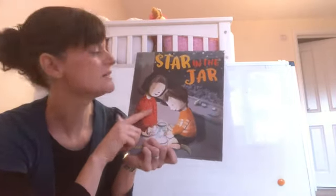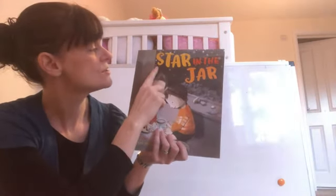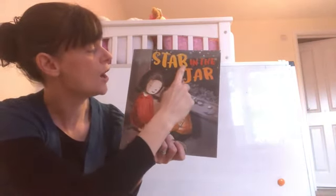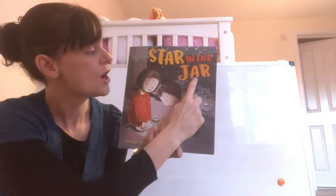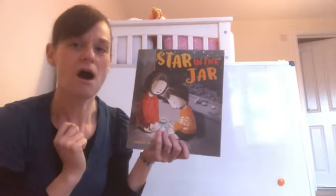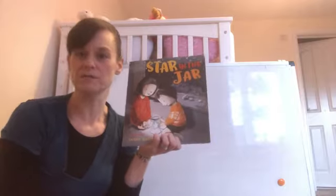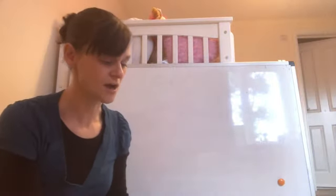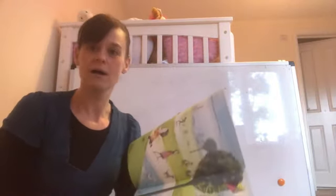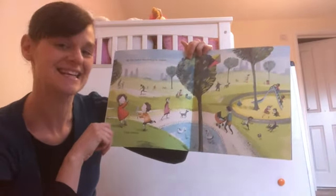Let's have a little read of our title now to find out what our story is called. So it says Star in the Jar, Star in the Jar. Oh, it's all about the little star in the jar. Oh, I can't wait to read it. Come on, reception, let's get started already. Oh, look what the first page is. It's the picture that we looked at yesterday. It starts our story and it says this.